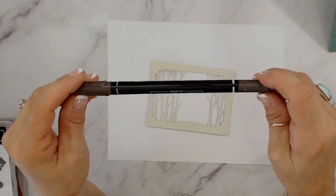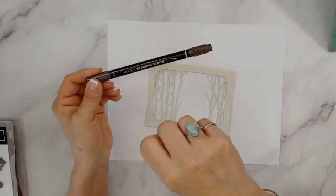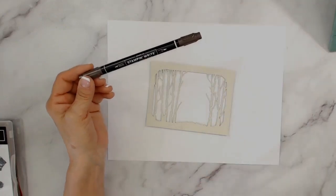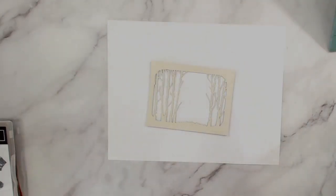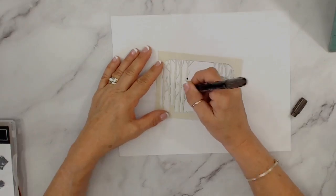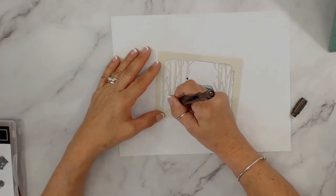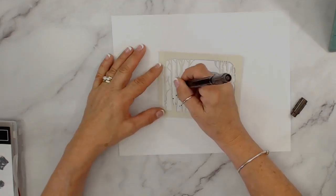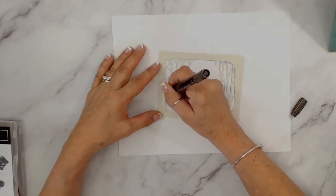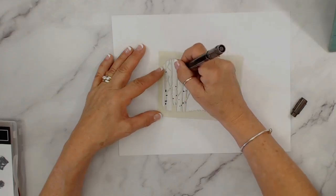And the reason why I use the marker and not the blends is because the blend goes deeper. So I take the brush here, and where I get those little dots, I'm going to go ahead and add this. You're going to say, well, that's time consuming. Really, it goes a lot faster than it looks. So you're going to be surprised.